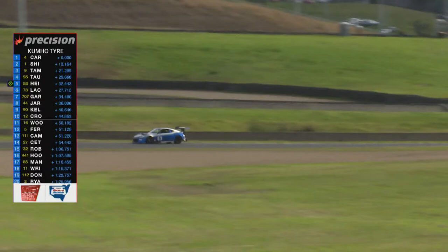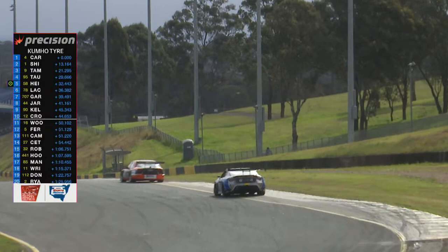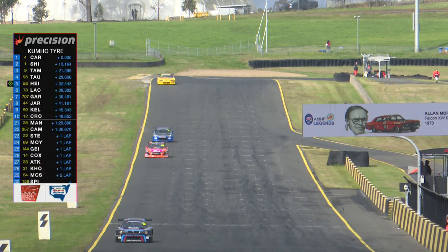And Heimgartner's just passed Lacey for position down the main straight. They're on the last lap. Last lap now, and Caruso leading the way by 13.1 seconds. So he'll be well and truly around the back section of the circuit while these guys make their way down the front straight. Cameron holding off Fircher here, and it's going to be a comfortable gap for him.